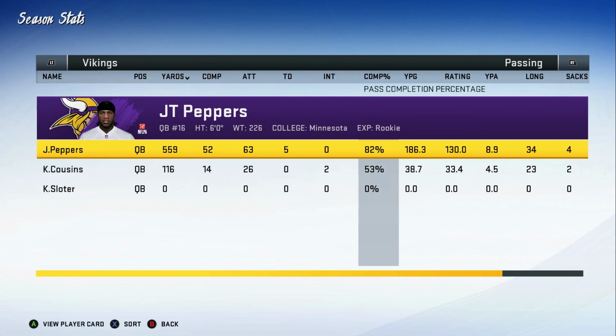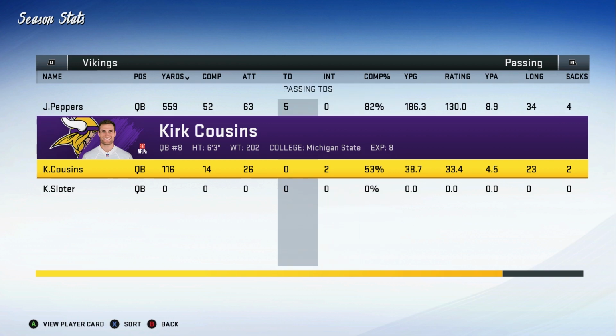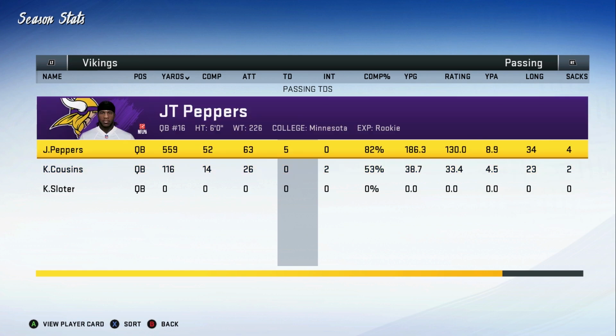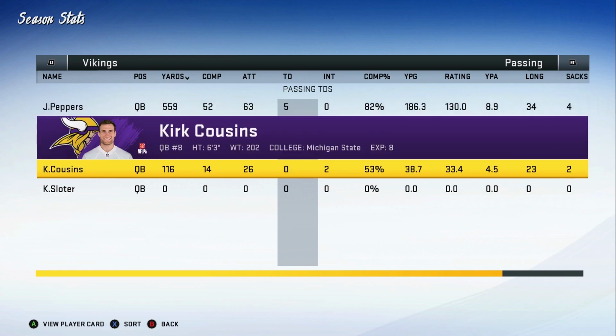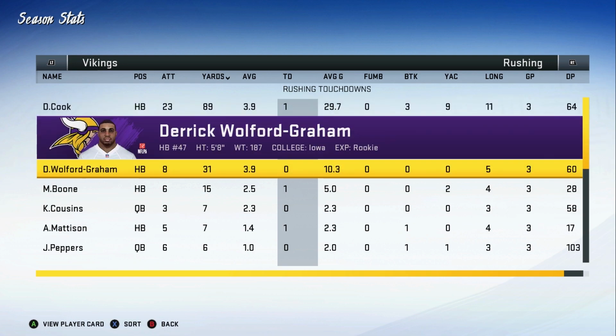And we can see the preseason statistics here after preseason game number 3. Look at the body of work here. 2 interceptions for Kirk, 5 touchdowns for JT Peppers, no picks, 82% to 53. I mean, the stats speak for themselves, guys.